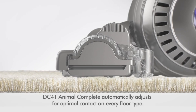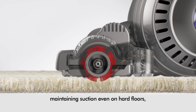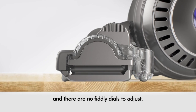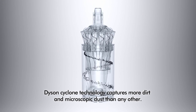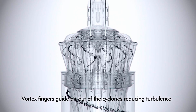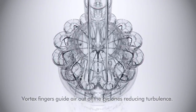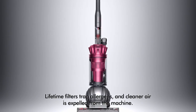DC41 Animal Complete automatically adjusts for optimal contact on every floor type, maintaining suction even on hard floors, and there are no fiddly dials to adjust. Dyson Cyclone technology captures more dirt and microscopic dust than any other. Radial root cyclone technology maximizes suction power. Vortex fingers guide air out of the cyclones, reducing turbulence. Lifetime filters trap allergens, and cleaner air is expelled from the machine.